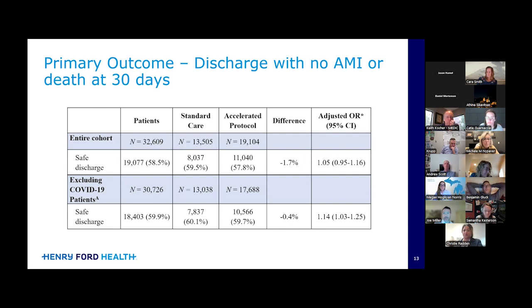And then we did a sensitivity analysis excluding for COVID-19 patients. That too had adjusted odds ratio 1.14, suggesting that there may have been an increased chance of safe discharge excluding the COVID, although that was not our primary analysis. That was a sensitivity analysis we did.